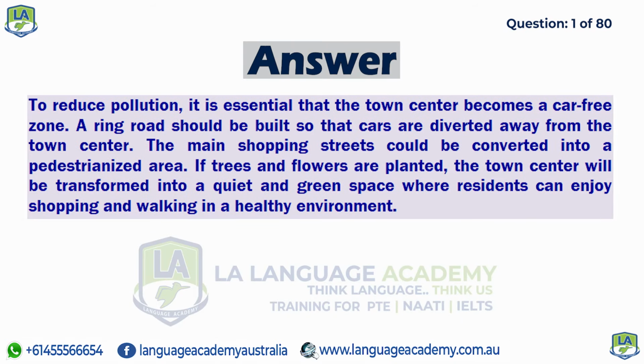To reduce pollution, it is essential that the town center becomes a car-free zone. A ring road should be built so that cars are diverted away from the town center. The main shopping streets could be converted into a pedestrianized area. If trees and flowers are planted, the town center will be transformed into a quiet and green space where residents can enjoy shopping and walking in a healthy environment.